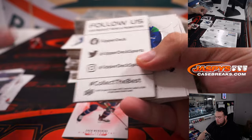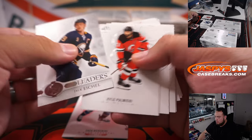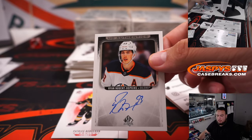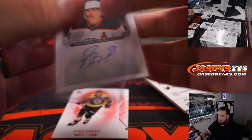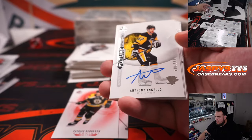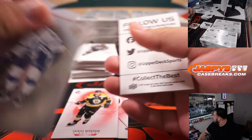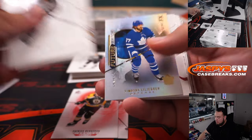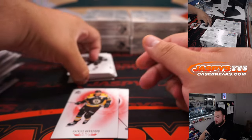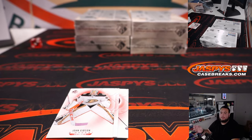Zach Rowinski. That's Zuccarello. Patrice Bergeron. And Ryan Nugent-Hopkins. Auto there for the Edmonton Oilers going to Stephen P. And Anthony Angelo to $9.99 for Pittsburgh. Stamp goes FX Spectrum. And Timothy Lindgren, Future Watch Spectrum Level 1. Halfway through, guys. Still have 4 boxes left.